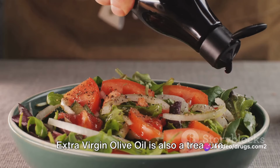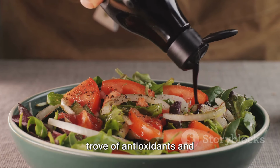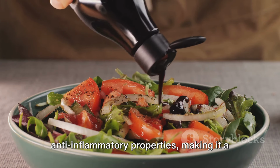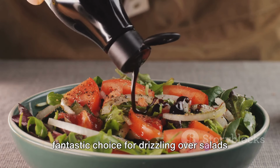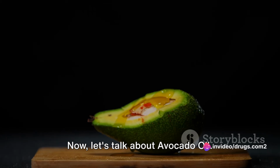But that's not all. Extra virgin olive oil is also a treasure trove of antioxidants and anti-inflammatory properties, making it a fantastic choice for drizzling over salads or for low to medium heat cooking. Now let's talk about avocado oil.